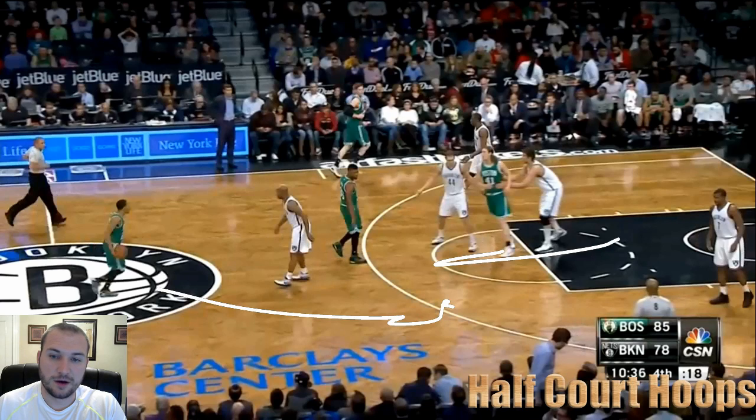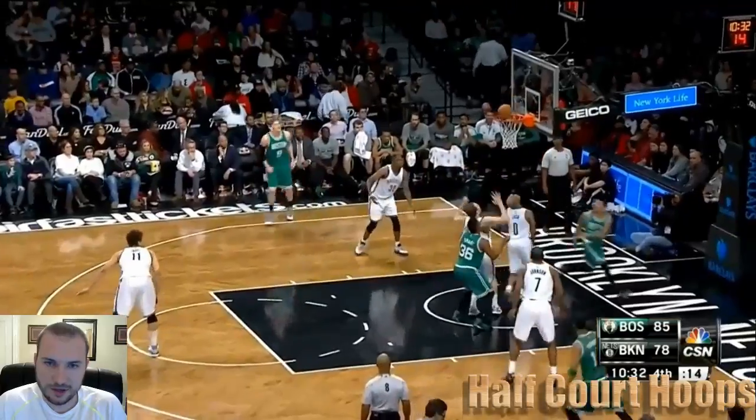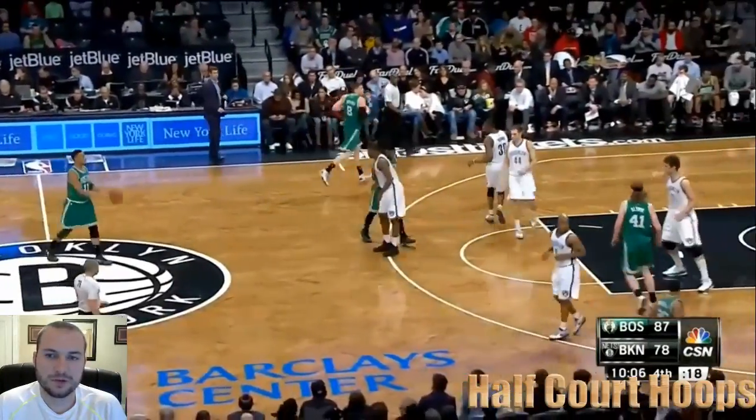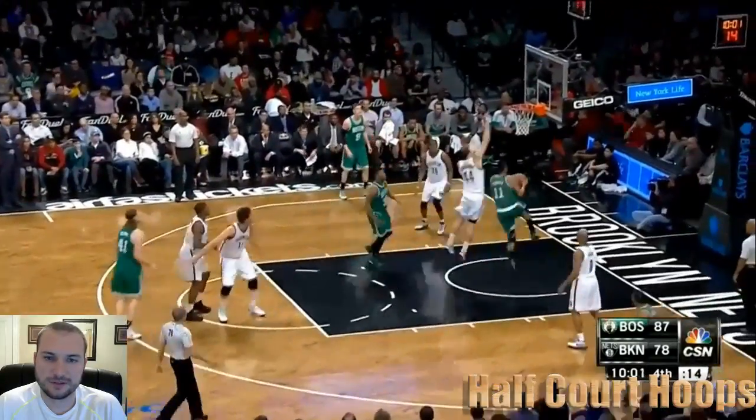This big is going to step up, dive down. This guard is going to split, and it really gives the defense fits. This is a pretty common set now in today's NBA. So in that case, you see they split with the guard cut into the basket. The New Orleans Pelicans ran it last year with Monty Williams. It was a very, very effective set.